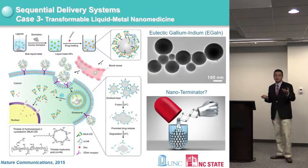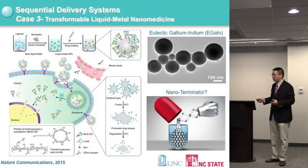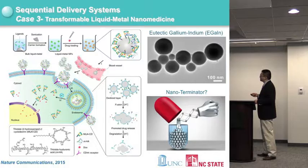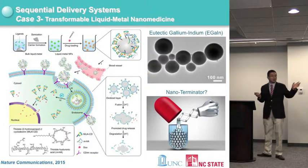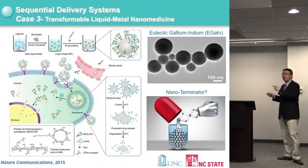And we are also interested in using some new materials, potentially biocompatible, to perform the drug delivery. Like last year, we developed this kind of liquid metal-based nanomedicine, using the liquid metal gallium indium. This one is not like mercury. Okay, mercury is quite toxic. This one is actually quite biocompatible.